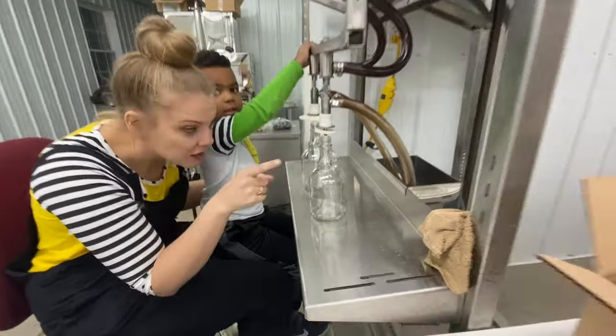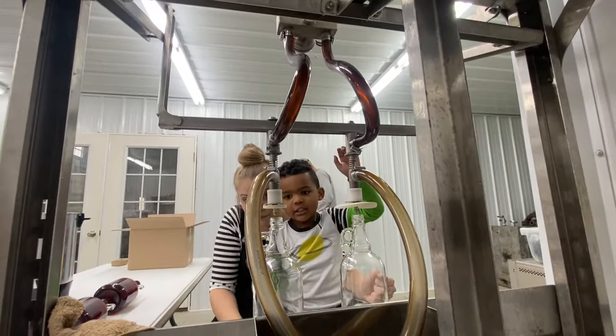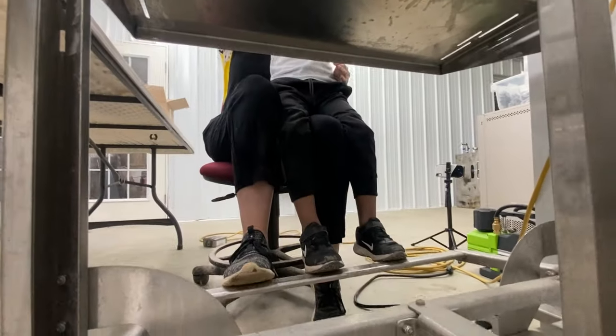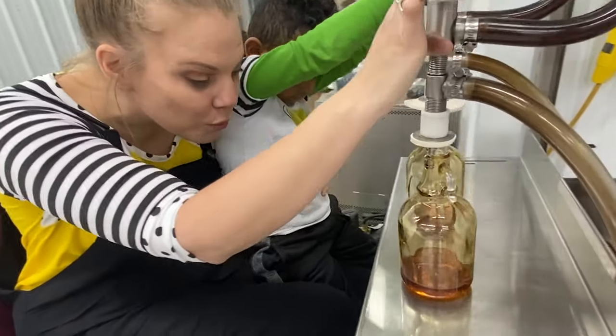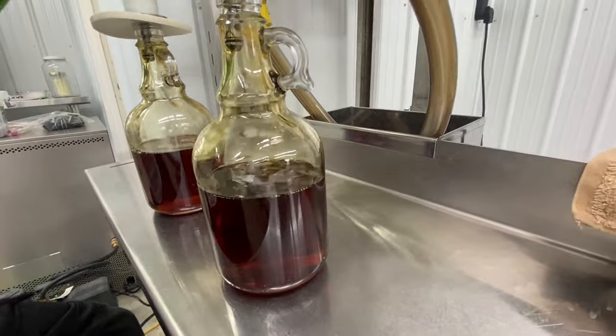How's it look, friend? Is it all lined up? Looks like the grip is there. Okay, how about this one? All right, hands up, feet down, let's go. Wow, this is so beautiful. I love this brown color. Ooh, yeah. What's it sound like to you?